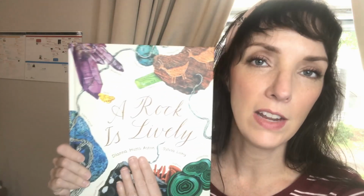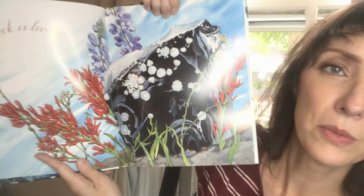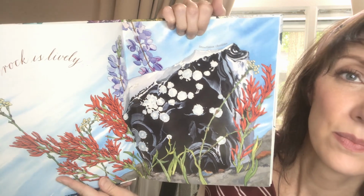Something else for younger kids is this set. Oh gosh, and I just saw that they put out another one and I had to stop myself from buying it because it was brand new. So I'm waiting for it to be out for a while so I can get a used copy. But I love this one by Diana Hutts Aston and Sylvia Long. A Rock is Living. I think this is my favorite one because it's very simple, so you can read it to kids without going way, way over their head. It just has beautiful, beautiful illustrations. A Rock is Living. Look at that.